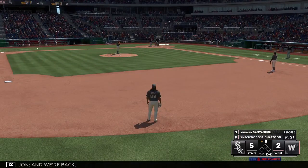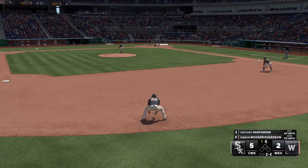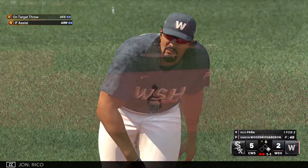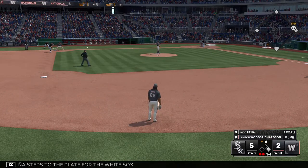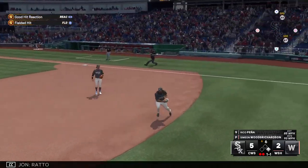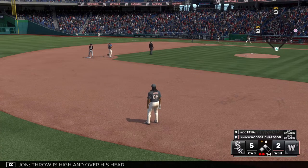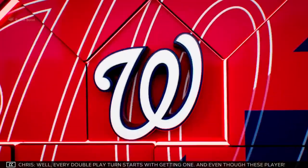And we're back. Now it's the switch hitting outfielder, Anthony Santander. Out to short. Tosses across to first. One up, one down. Rico Pena steps to the plate for the White Sox. Bounce to the left side. Rado. Wide throw, and it gets away. Throw is high and over his head. Well, every double play turn start.